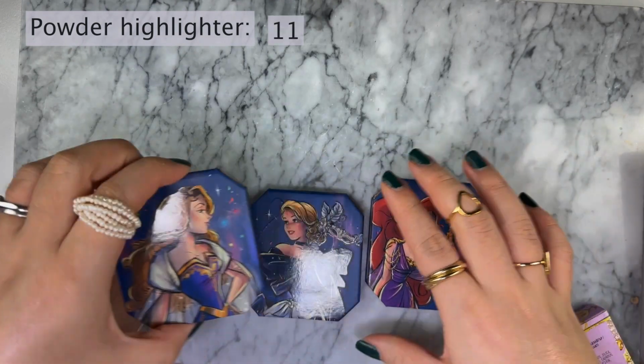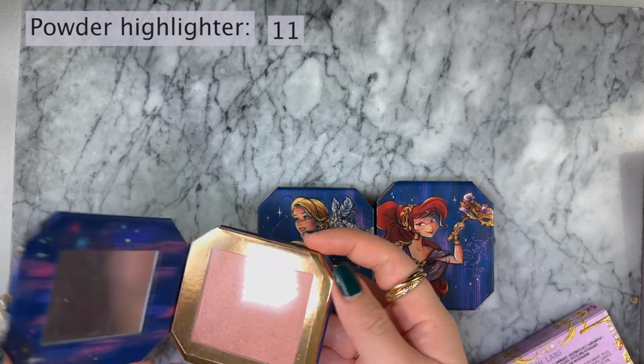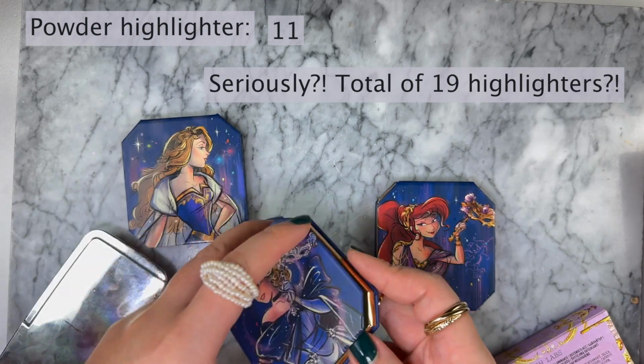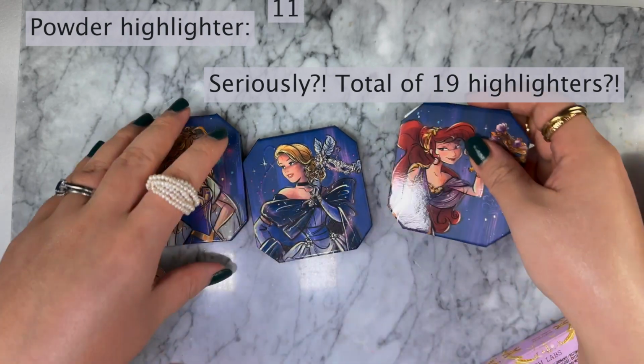And of course, we can't forget about these Colourpop highlighters as well, but this one is definitely too dark for me. This one is too light for me, and this one is a weird colour. Oh my god.